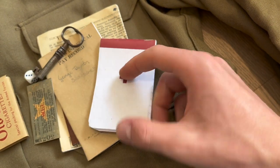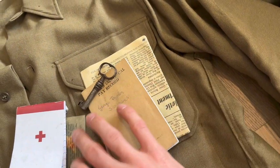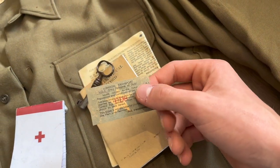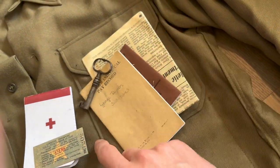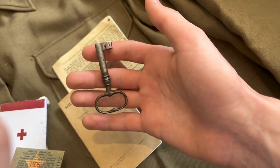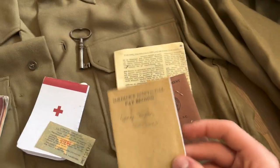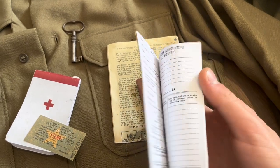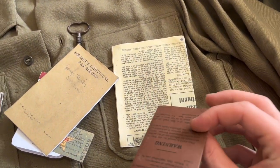I have a booklet to write in. You can write whatever you want in this, useful or just as a diary. A train ticket. This is for London trains. You would get issued this when you're on leave, or when you were in training for London. It's still in there. A key to my house, let's say. It's not really, but you might have this as a memory. Here you have your pay record, you know, with all your payment information. Just your identification card.